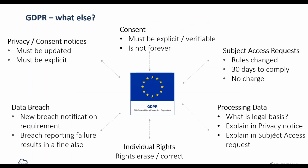So the first thing is that whenever you go to a website, the website has to explicitly ask what data you are going to collect, and what the data will be used for. And the consent, it's not that someone just goes once to the website and says, yes, I've given the consent. It's not forever, and you have to ask again after a certain period of time for the user's consent, and the user should have the ability to revoke that consent also.